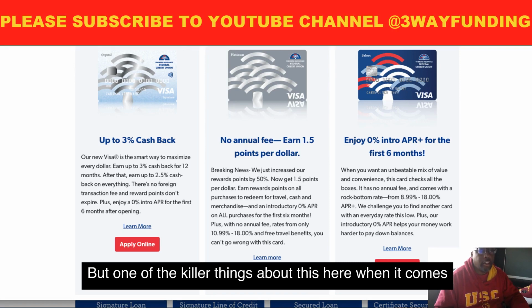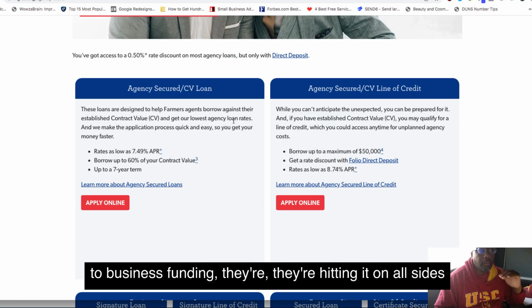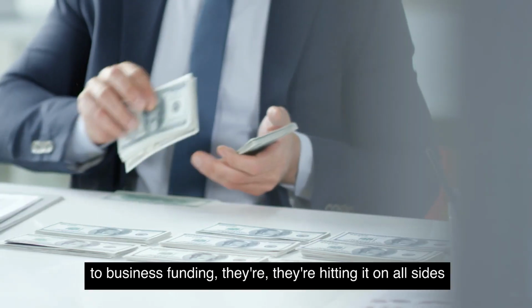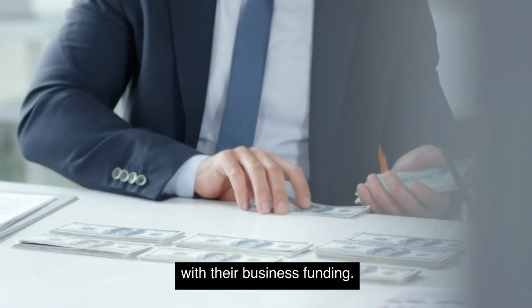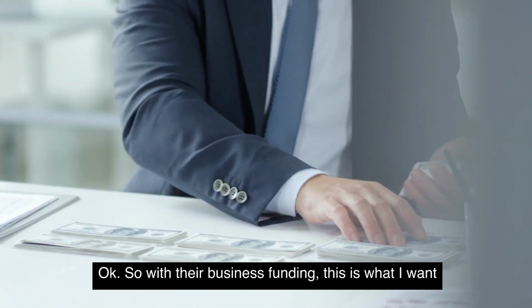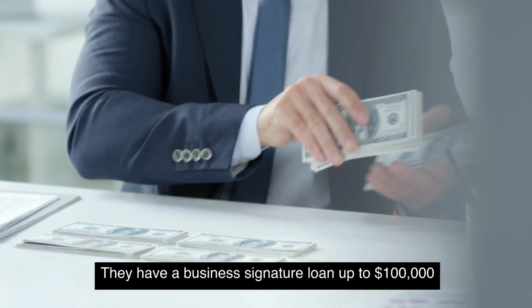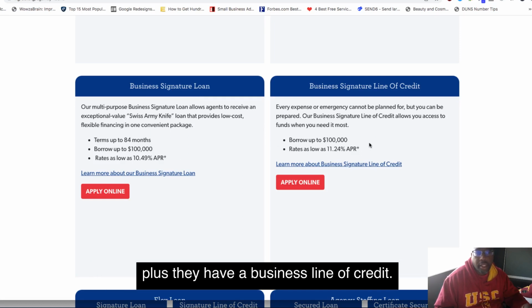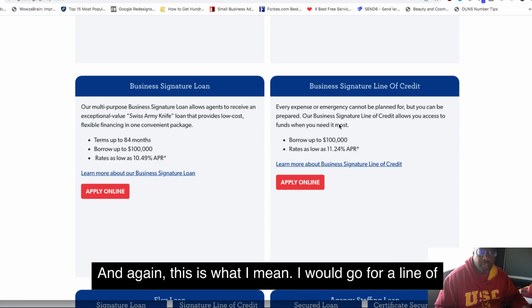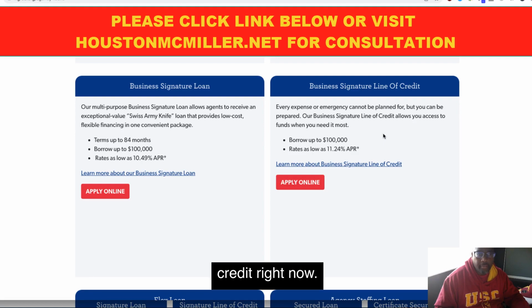But one of the killer things about this, when it comes to business funding, they're hitting it on all sides with their business funding. So with their business funding, this is what I want you to do. They have a business signature loan up to $100,000, plus they have a business line of credit. And again, this is what I mean, I would go for a line of credit.